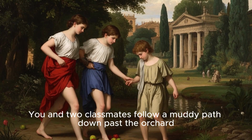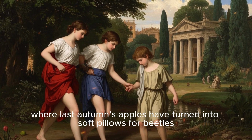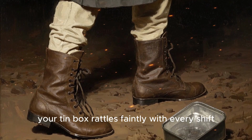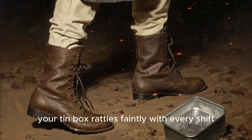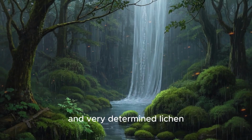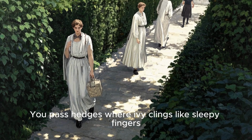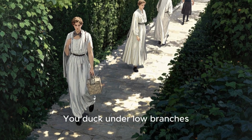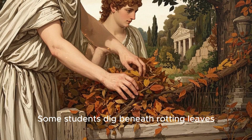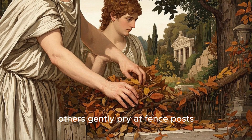You and two classmates follow a muddy path down past the orchard, where last autumn's apples have turned into soft pillows for beetles. Your boots squish with each step. Your tin box rattles faintly with every shift. The air smells of moss, earth, and very determined lichen. You pass hedges where ivy clings like sleepy fingers. You duck under low branches, and soon everyone begins the ritual of searching. Some students dig beneath rotting leaves, others gently pry at fence posts.